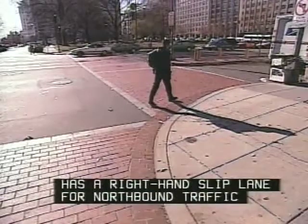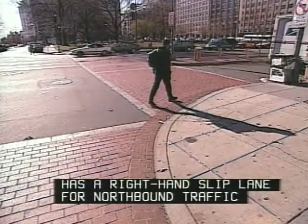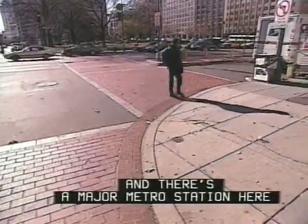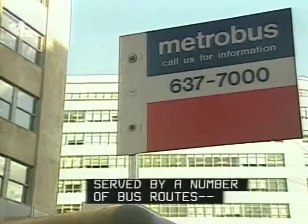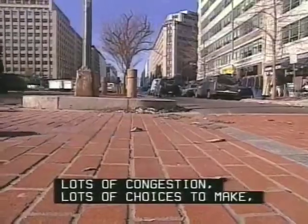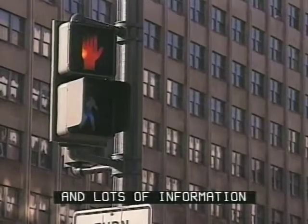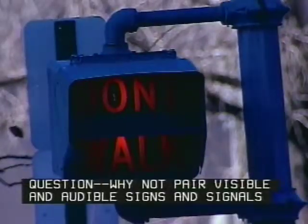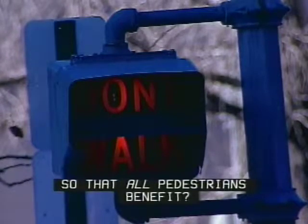This complex intersection has a right-hand slip lane for northbound traffic and access roads on both sides. And there's a major metro station here served by a number of bus routes. Lots of congestion, lots of choices to make, and lots of information available to the sighted pedestrians, including several sets of walk, don't walk signals. Question: why not pair visible and audible signs and signals so that all pedestrians benefit?